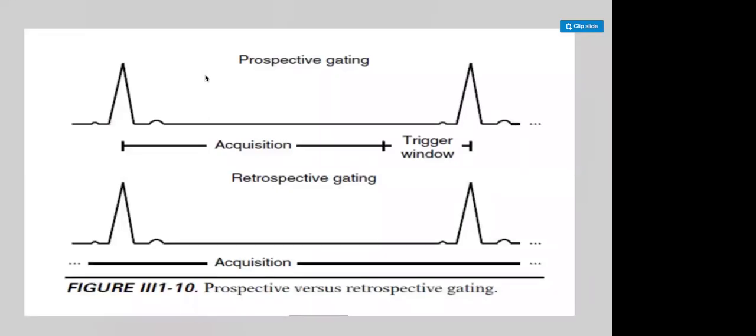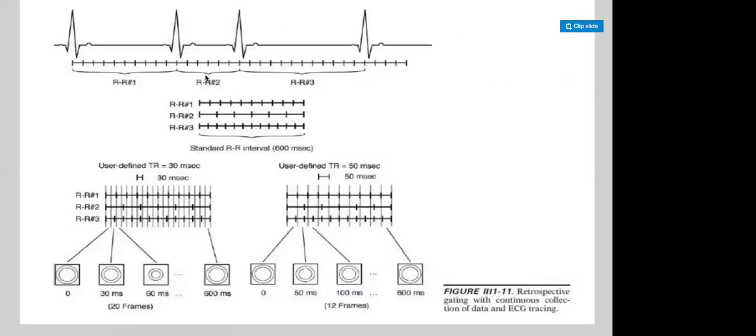As you can see, what is the difference between prospective gating and retrospective gating? The acquisition happens for a longer time in the retrospective. However, in the prospective gating, it is for a much smaller duration. Now coming to this wonderful diagram, it is trying to give you a practical example of how long it is being done.